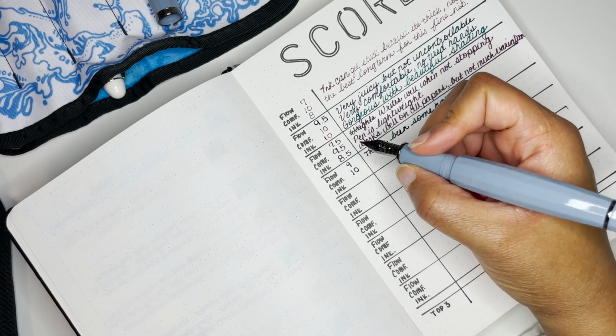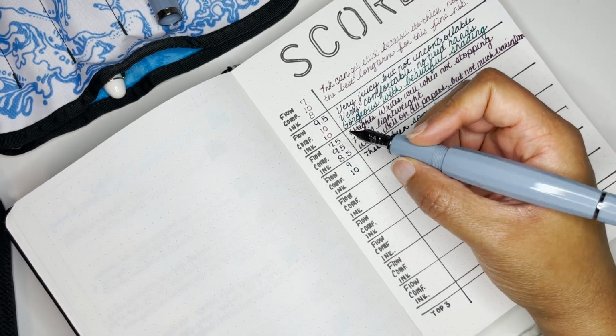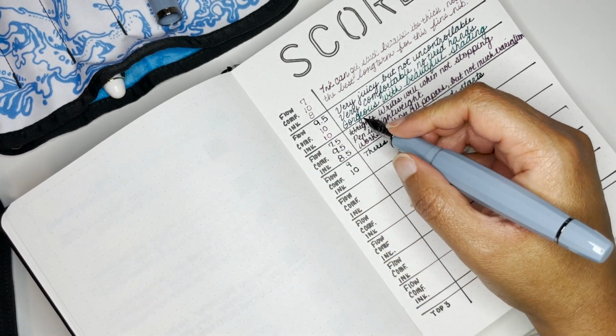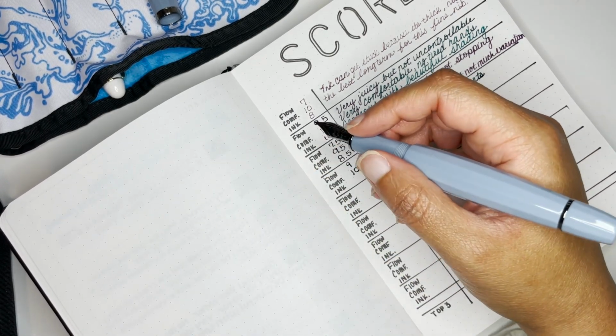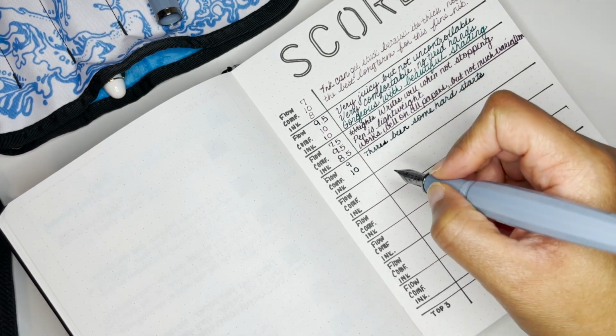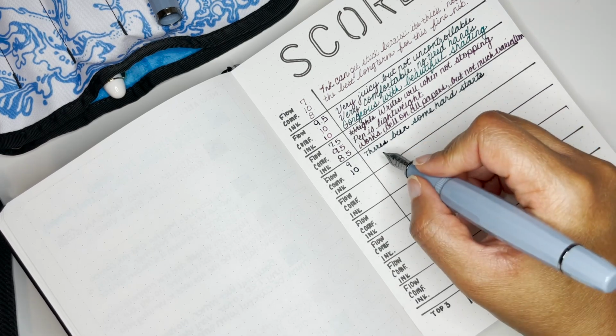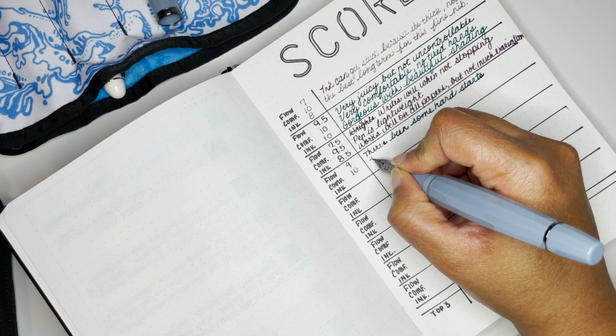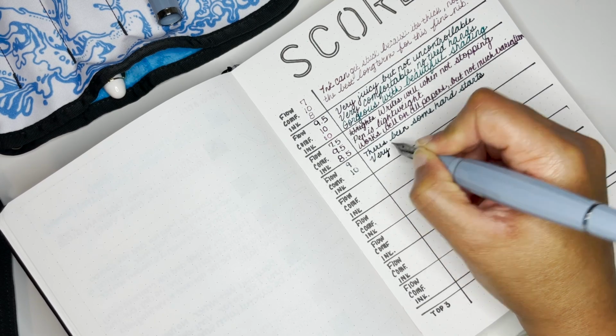It's such a comfortable fountain pen. Even these facets on here don't get in the way. And even though it's a bigger pen, I feel like I can hold it further back from the paper, and it's comfortable. I can write with this pen for a long time.